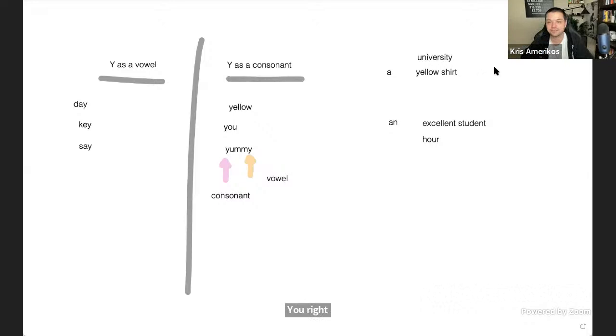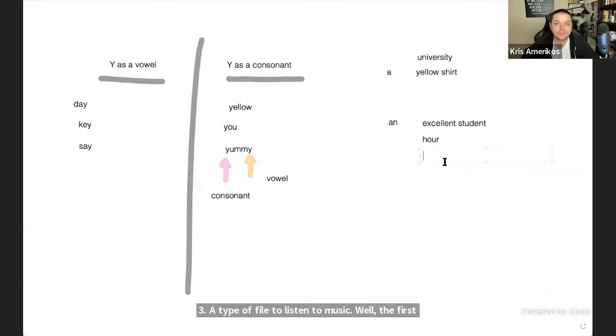And another example of this is MP3, a type of file to listen to music. Well, the first letter is M. M is a consonant letter, but the first sound is eh. The first sound is not M. The first sound is eh, M. So an MP3. Can you send me an MP3?